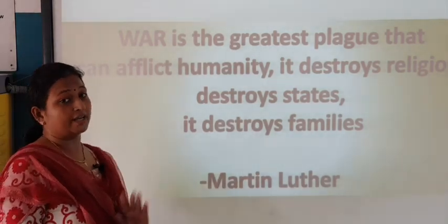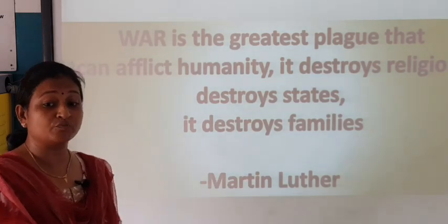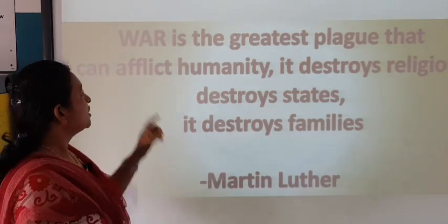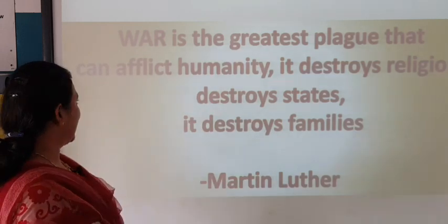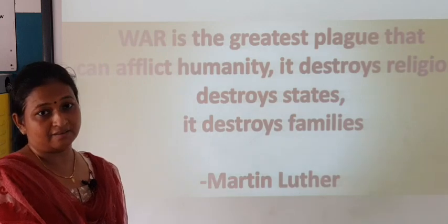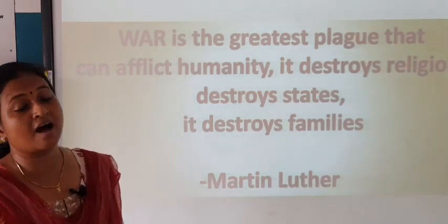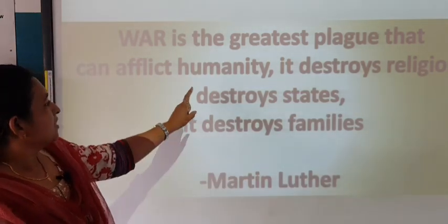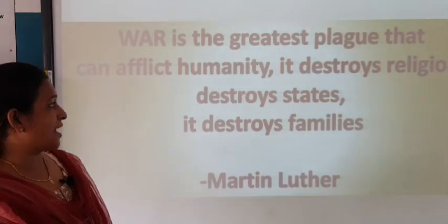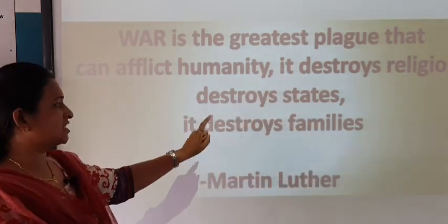Now, before I conclude this session, I want to share with you a very beautiful quote which is mentioned in this textbook towards the end of this chapter. "War is the greatest plague that can afflict humanity." We all are witnessing, you know, so many soldiers are there at the borders protecting our land. And if there is a war, it will definitely destroy humanity. It destroys religion, destroys states, it destroys families.